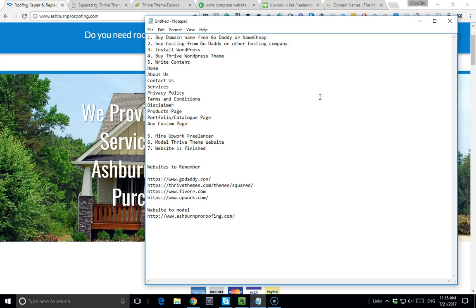I don't recommend using Wix or Weebly or even Google's website builder. Just use WordPress. It's very easy to use and robust. You don't have to be a developer, and you can just hire somebody to do this for you anyway. Next thing is to buy the WordPress theme.